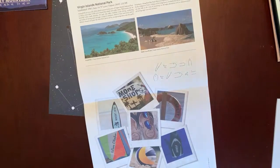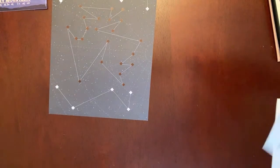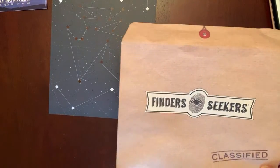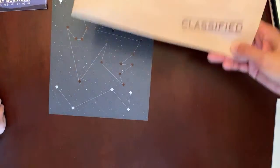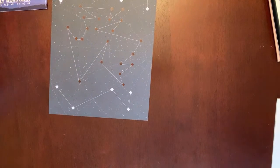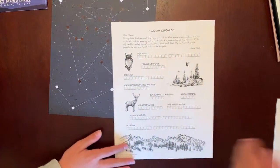Okay, so what's the next one? Right now we're playing Finder Seekers. It's a monthly subscription box. It's kind of like an escape room, except the instructions are very clear in this subscription escape room, which is why we like it. And we're doing national parks today. That's the theme of this box.